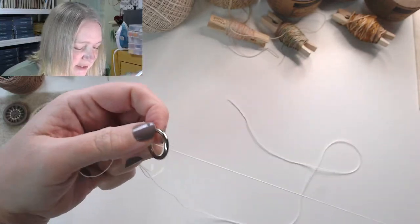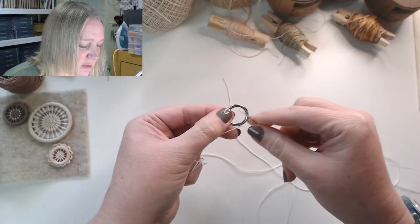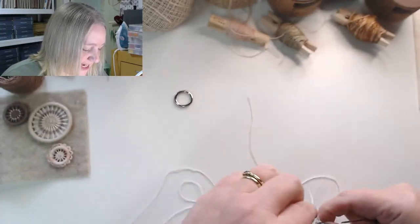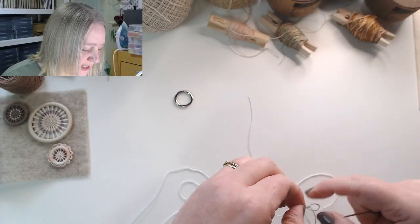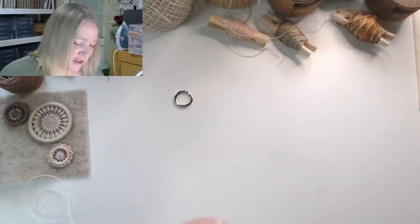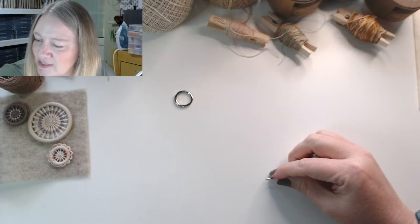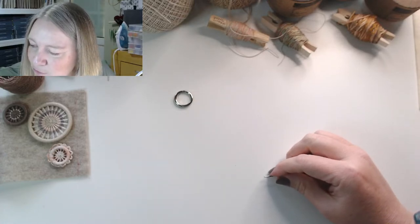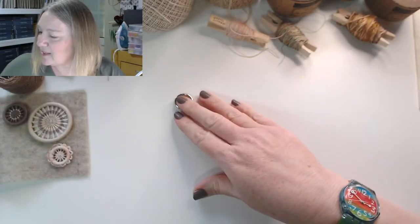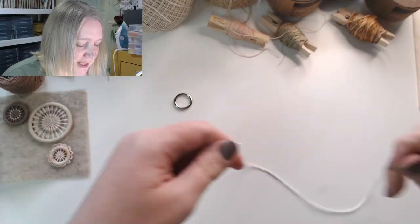So lots of people recommend, we're going to call this a button mold. Look, I've tangled it again. As it gets shorter, it becomes much easier to manage. It is just a noose knot. There's no actual knot in there. So loads of people recommend rubbing the actual ring with beeswax. I can't actually find my beeswax right now, so I'm just going to skip that bit.